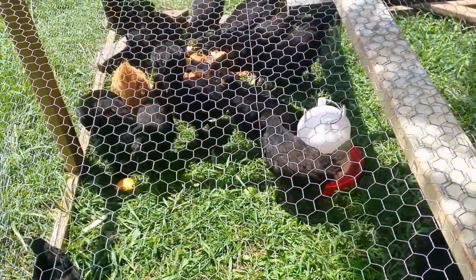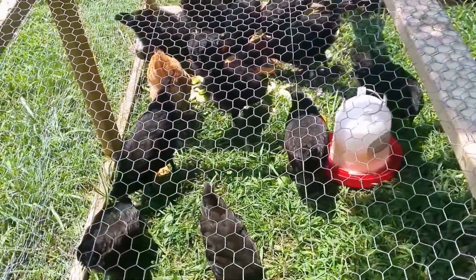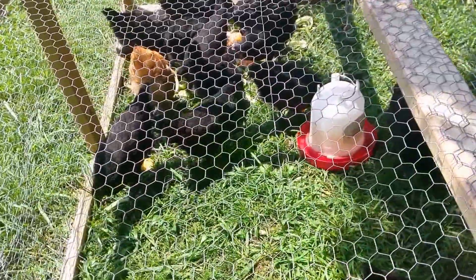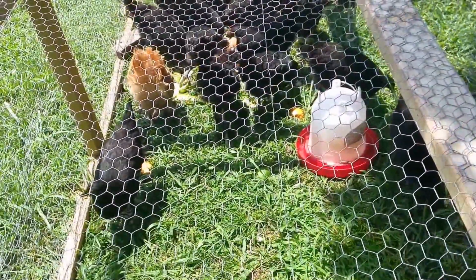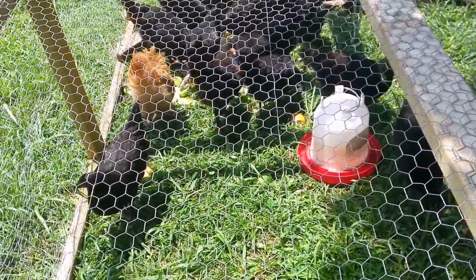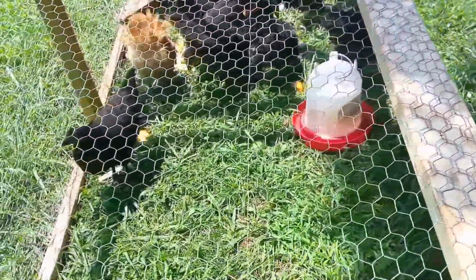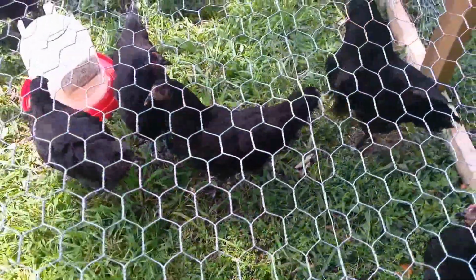And the only time I have to give them any kind of feed is if I go away for a couple of days. But I can say confidently that 95% of their food is things that are totally sustainable, as well as the grass that they're eating. And as you see clearly, they are getting fat, very fat.